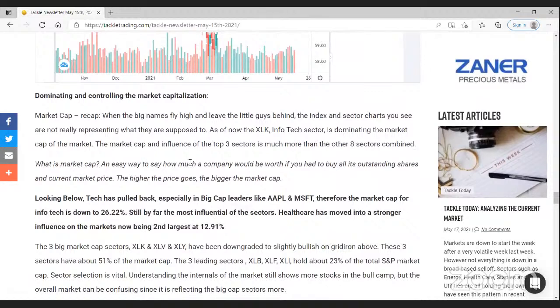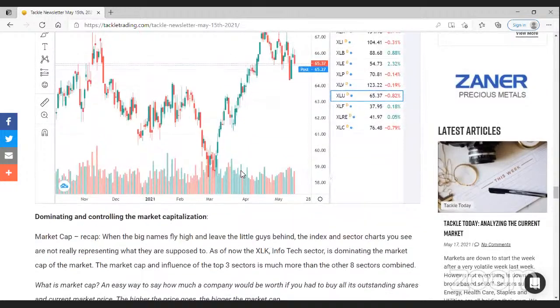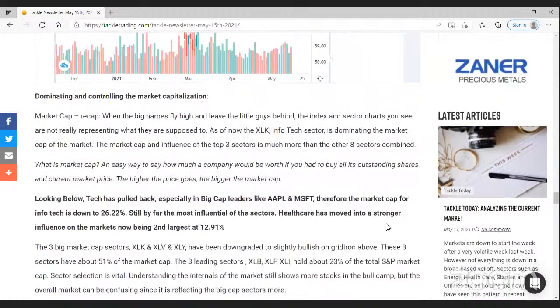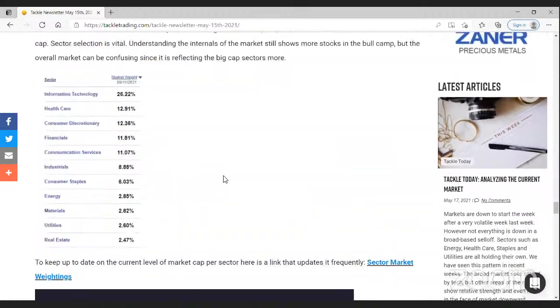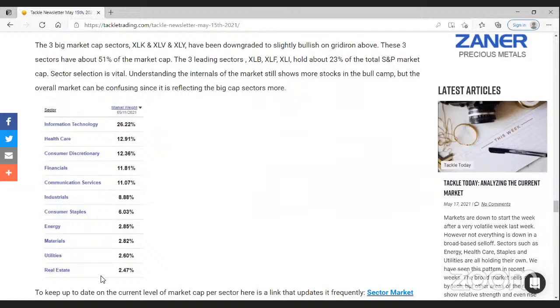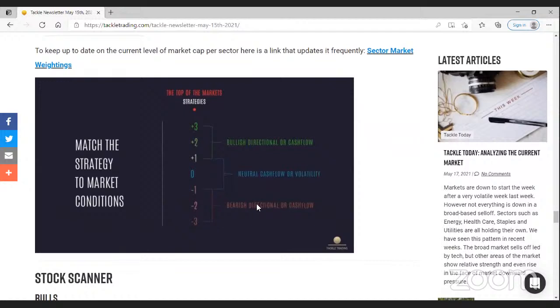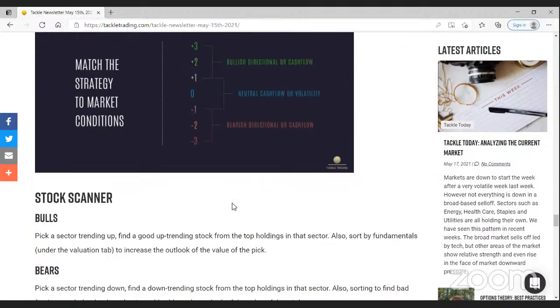We'll have a little bit of a write-up in here as well to let you know these are weighted by market cap, right? Just like the S&P is. They're not all equal, if you will. And it's important to know what's going on so you can see that real estate makes up 2.5% of the S&P 500, whereas tech makes up over a quarter of it. So little things like that. Another friendly reminder to match the strategy to the situation, right?